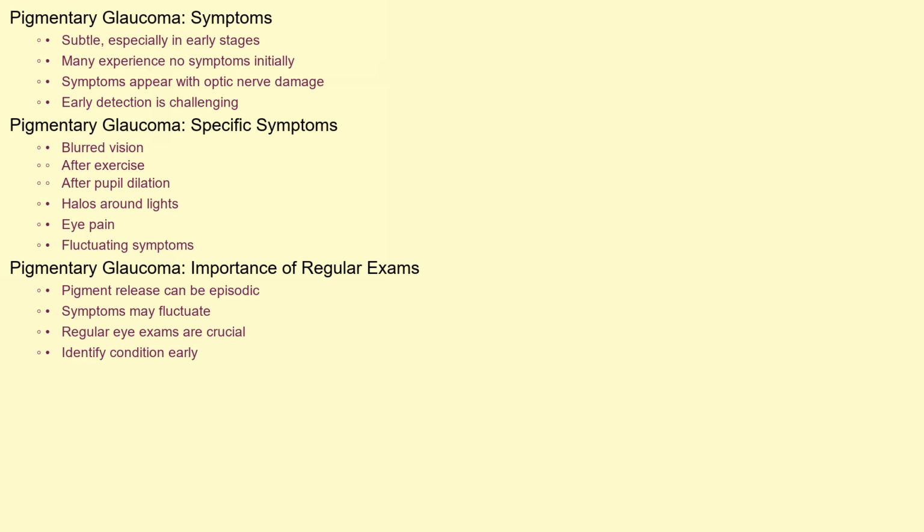The symptoms of pigmentary glaucoma can be subtle, especially in the early stages. Many people experience no symptoms at all until significant optic nerve damage has occurred. When symptoms do appear, they might include blurred vision, particularly after exercise or activities that cause pupil dilation. Some individuals also report seeing halos around lights or experiencing eye pain. Because the release of pigment can be episodic, symptoms may fluctuate, making early detection even more challenging. Regular eye exams are crucial for identifying the condition before noticeable vision loss occurs.